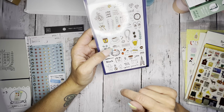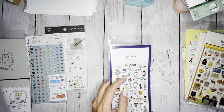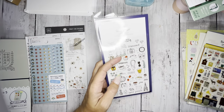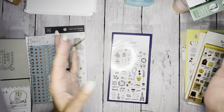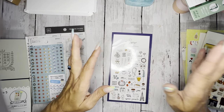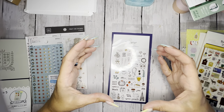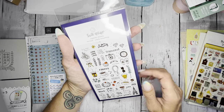Can you guys hear that? That is her trying to get in that little box. Both of you, come on. So I have a crock pot that my mom and my dad got Joe and I for our anniversary. It's a big box. So I haven't taken the crock pot out of the box yet, but I definitely need to because these kittens are trying to get in a box this big. Okay. So anyways, back to the sticker haul.